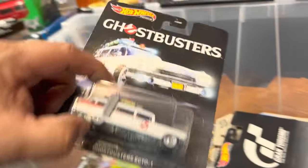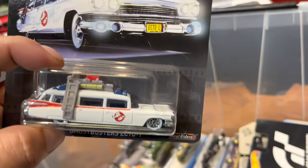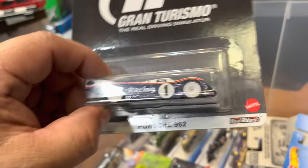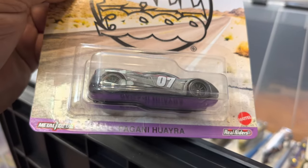Ooh, Ghostbusters. Who are you going to call? Ghostbusters Ecto-1. Look at that. I see you there. All right, what else? GT Gran Turismo. It's a Porsche 962. All right, this Gumbo 3000. Pagani, oh yeah. What else?